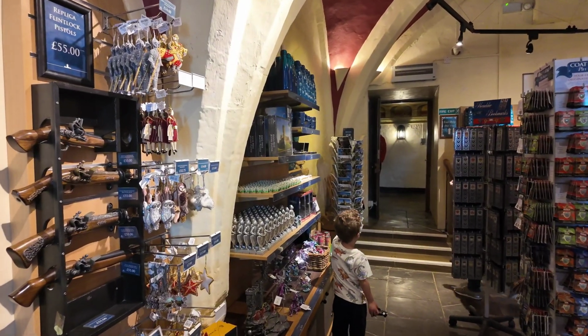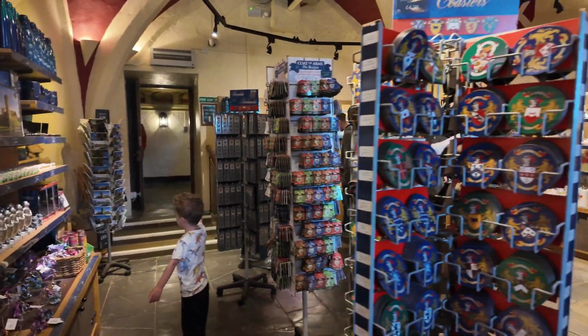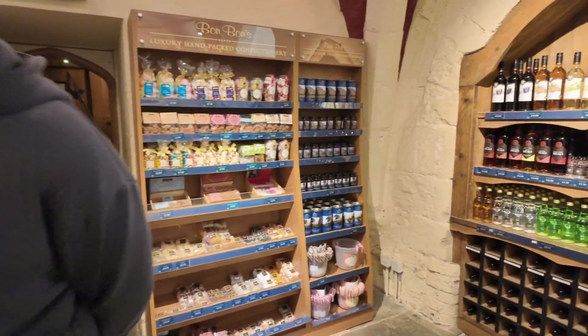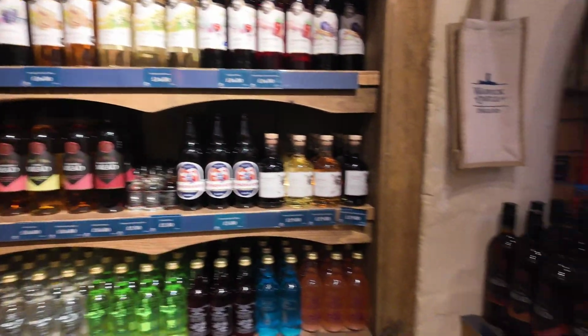And after a big medieval battle, of course you need a good old gift shop. So you can buy all coat of arms. I think we couldn't find Barry when we came last time. We've got some meads as well. Look at these. Mead tasting as well.